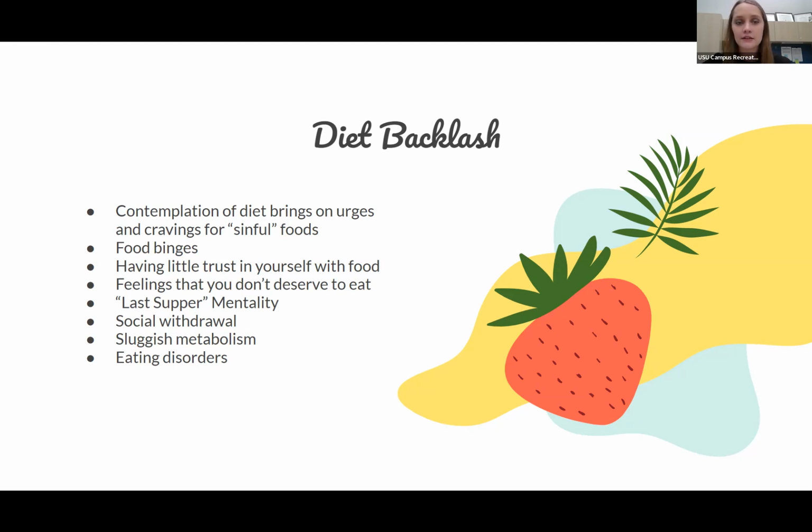There's also the Last Supper mentality. Typically this is where the next day we're starting a really restrictive diet. So the dinner before, we're going to gorge ourselves, eat all of our favorite foods because that's our last supper before our diet starts. So typically this goes back to the overeating or the binge eating. We're eating more than we would or should normally. You can also experience social withdrawal.